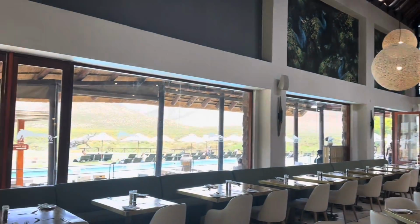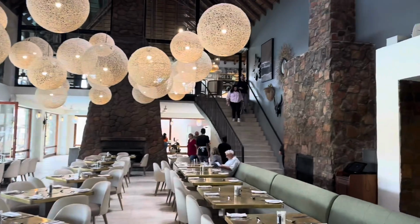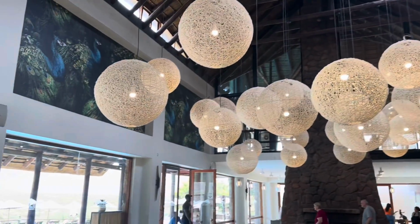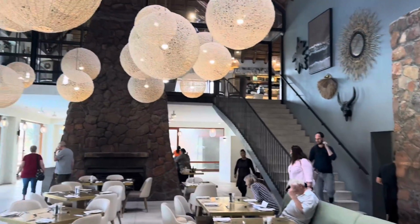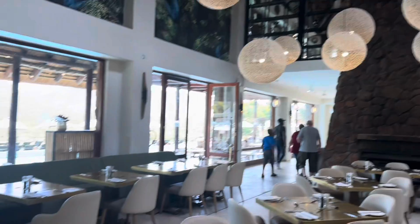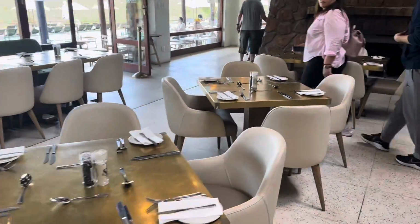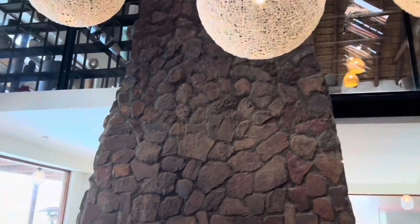This is the restaurant area. As you can see, there are so many seats and plenty of space if you don't want to sit outside next to the pool. The restaurant was really pretty. The food here was really yummy and delicious, and the service was really good. When you're staying at Aquila Game Reserve, usually they have your dinner and breakfast included in the package that you pay, so that is really nice.